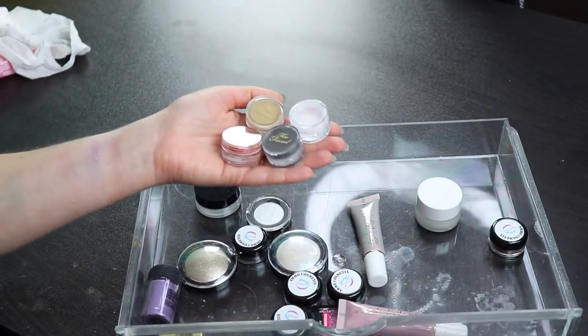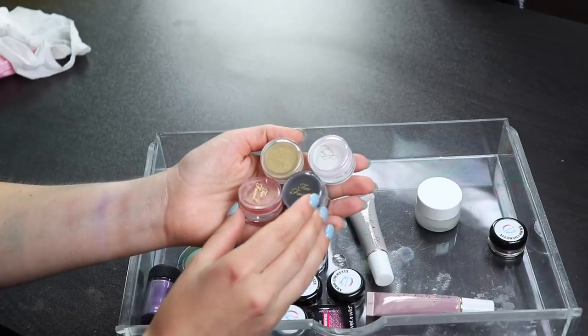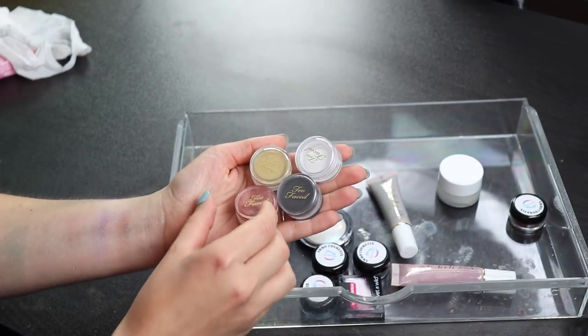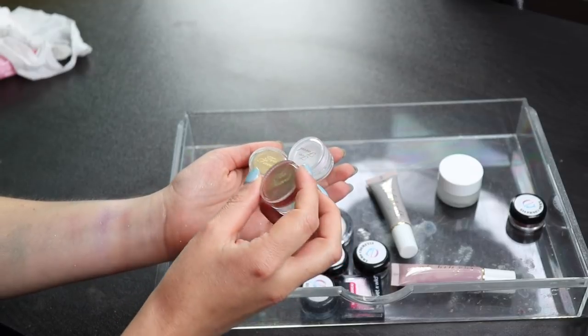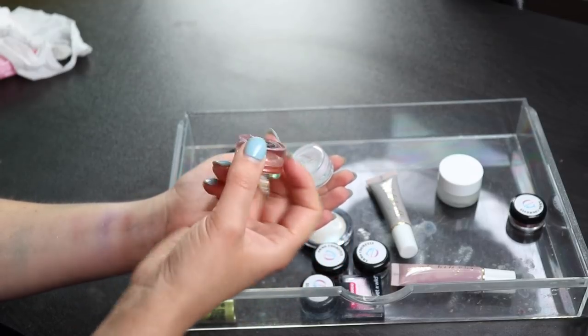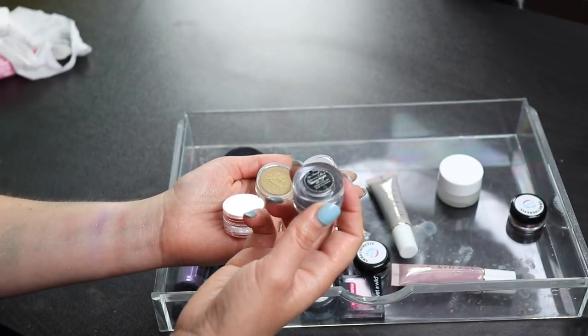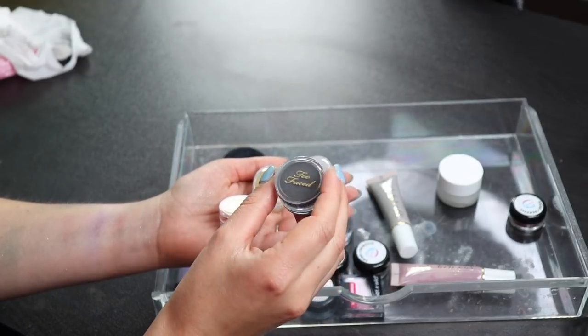So next up here, I have a bunch of glitters from Too Faced that I bought from one of their holiday sets a long time ago. And I have not really used any of these, but I remember this one being absolutely stunning. I did use this one. This is called Wrapped in Pink. This is a kind of gold and black glitter, I think.